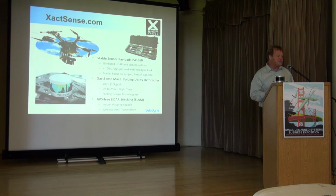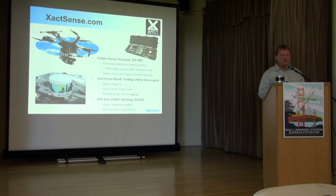This is another company that's using our sensor. It's ExactSense. It's a relatively small company out of Rhode Island that essentially does all three things. It develops UAVs, basically heavy-duty UAVs, manages very stable gimbals with payloads up to 5 kilograms, and it also has a software developed that does all the stitching of the LiDAR data together, but without a GPS. So basically, how can you do that? Well, the way you do that is almost the same way when you do a panoramic picture.